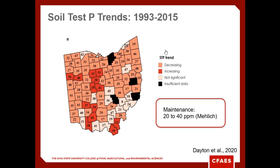So that's a really good story for farmers. And of course, there's people that are much higher and there's people that are much lower. This is just the average. But the average soil test P value in Wood County was 33. Right below that, I think that's Hancock County, is that right? 35. Where does 35 fit? Right in there. So that's really great.